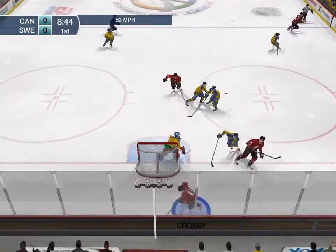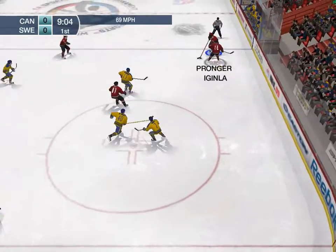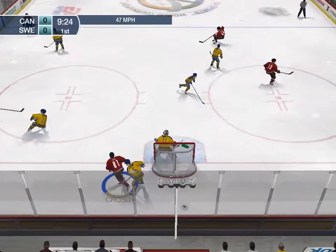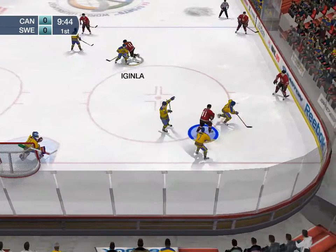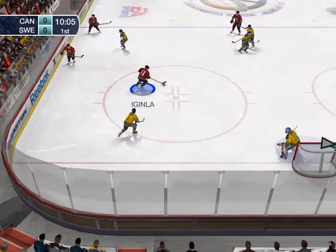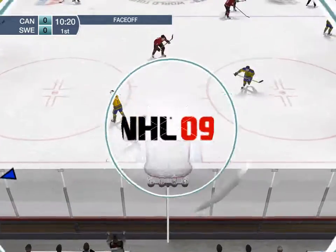Shoots from the slot. Another quick shot. Just wide of the net. Canada gets it. Gets away a hard shot. Blocked. It didn't get through. Goes backhand. And he just missed the net. Iginla. Another shot. Iginla. Oh, he's made another save.